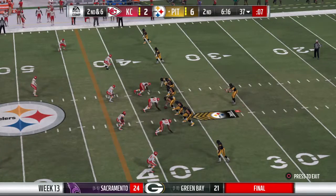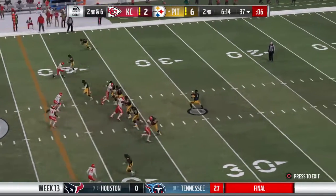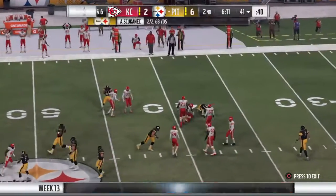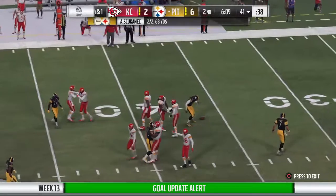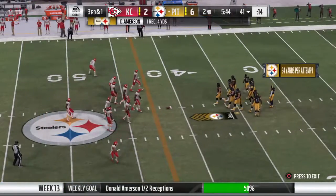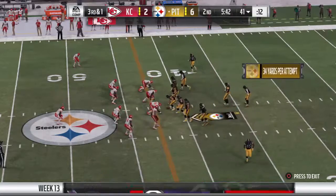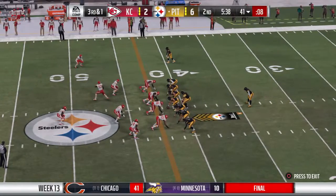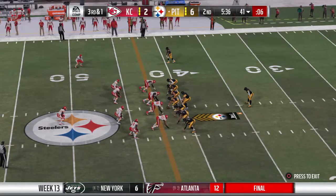Hurry up, here we go. 3-19. Looking to throw. And it's a short one here, complete to his tight end. 4 yards on the completion, and it sets up a 3rd down. And the Steelers on 3rd down, 0 for 3 to this point. They could use a conversion. They need just a yard here. It's 3rd and 1.